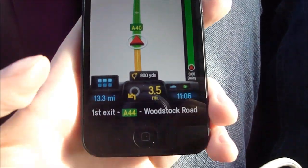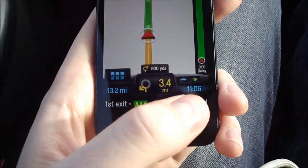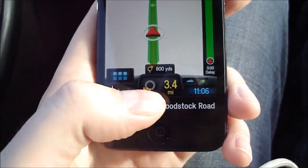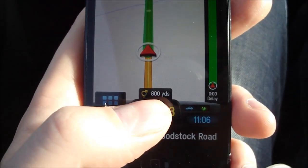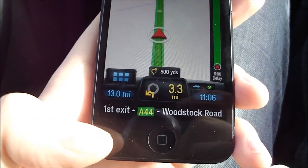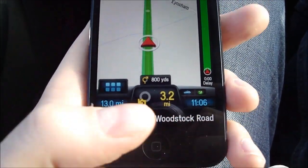So at the bottom of the screen we have on the left the amount of miles there is to our destination, on the right the time that we are estimated to arrive at our destination, in the middle is the next junction, so in this case it's a first exit at a roundabout. Above that it shows the next command after that, so another roundabout. At the bottom it shows a text representation of your next command, so obviously first exit, and then it shows you what road you're going on.